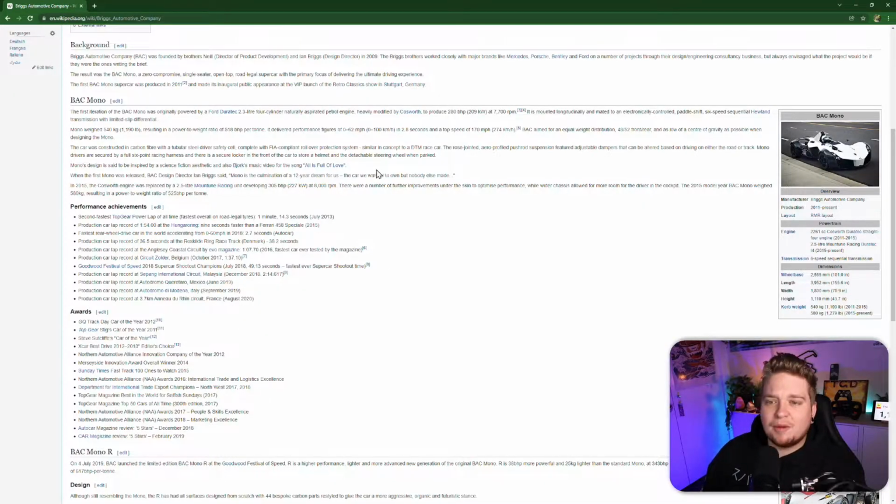Alrighty, so on the trusted Wikipedia page, it says BAC Mono, the first iteration of the BAC Mono was originally powered by a Ford Duratec 2.3 litre 4-cylinder naturally aspirated petrol engine, heavily modified by Cosworth to produce 280 brake horsepower at 7,700 RPM. It's mounted blah, blah, blah, paddle shift, 6-speed sequential. Okay, it also only weighs 540 kilos, half a ton, with 280 brake horsepower, resulting in a power to weight ratio of 518 brake horsepower per ton. That is kind of impressive.